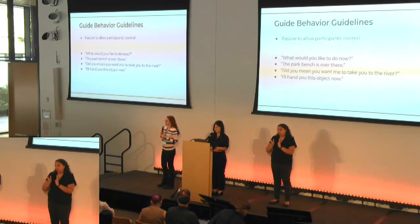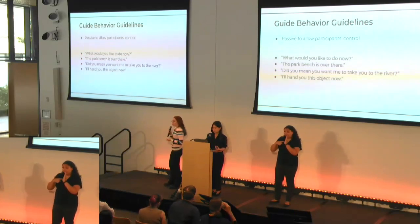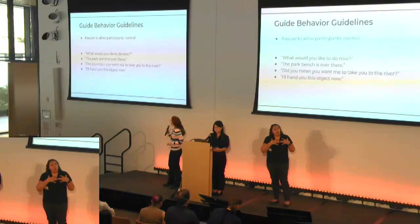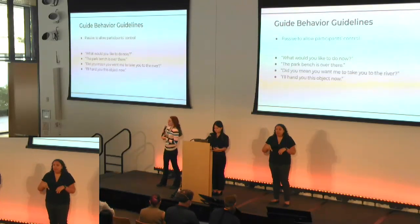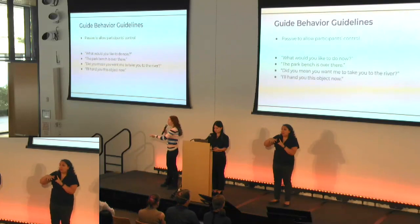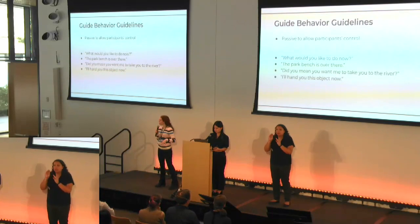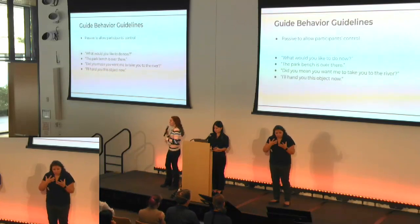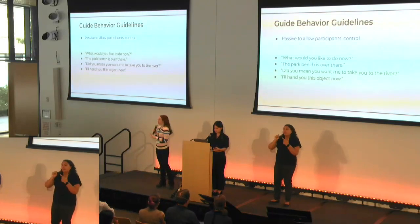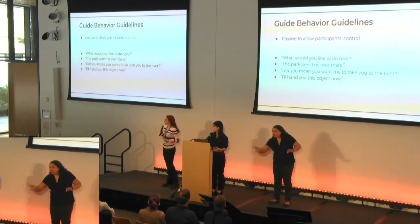Now, we do have some examples of allowed behavior that the guide was allowed to do. They could ask open-ended questions to prompt instructions from the participant, such as, "What would you like me to do now?" They could answer questions that the participant had asked them, like visual questions about the space, such as, "The park bench is over there." They could also ask clarifying questions if they didn't know what the participant was trying to get them to do, like, "Did you mean you want me to take you to the river?" And of course, they could also respond to and perform any requests that the participant asked of them, such as picking up or moving around objects for the participant in the virtual scene.